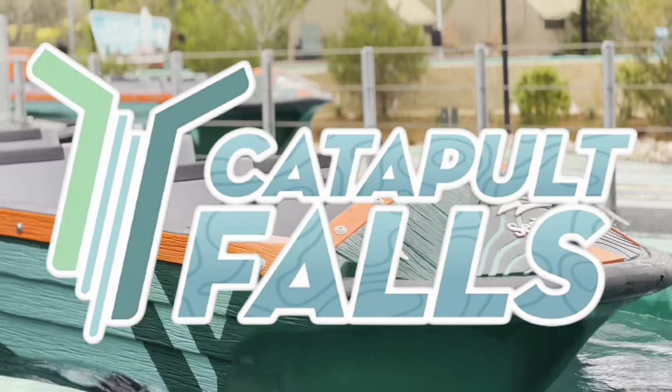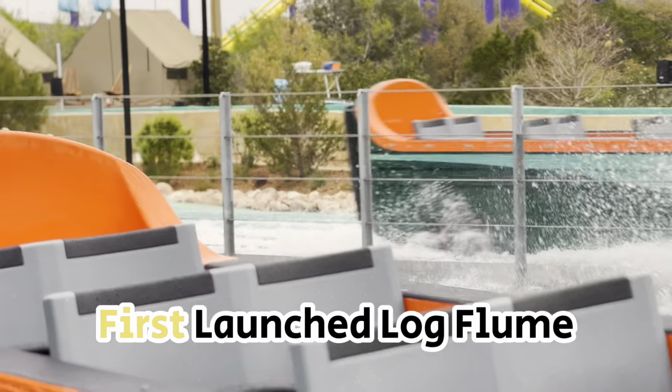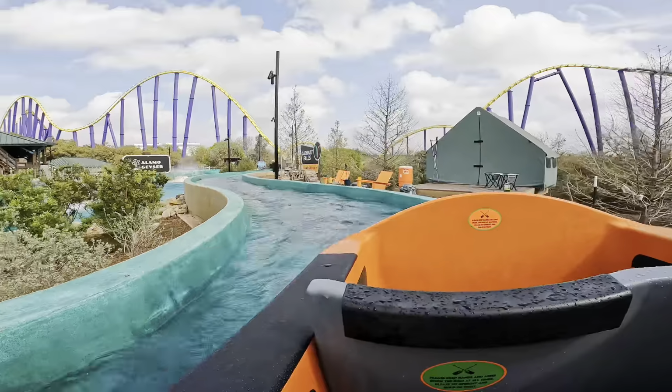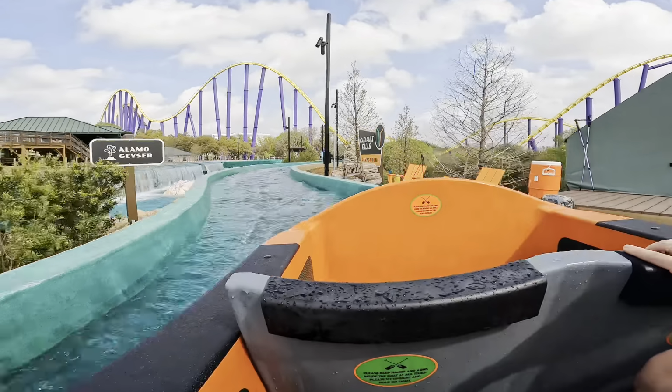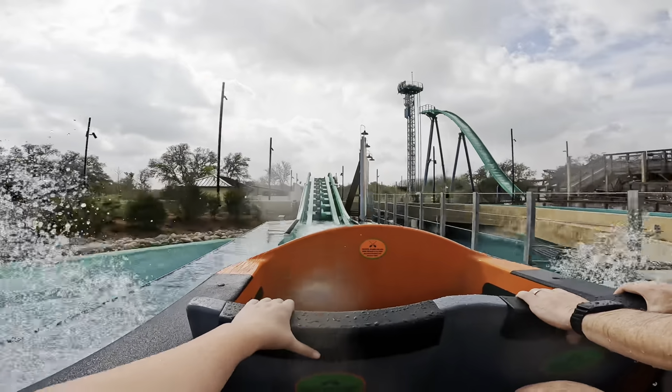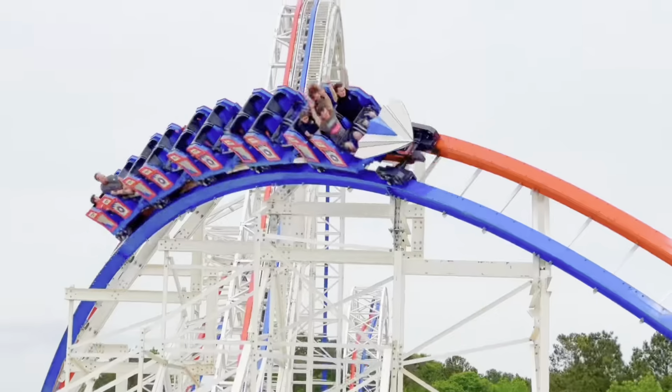This is Catapult Falls, and it's the world's first launch log flume and the newest ride at SeaWorld San Antonio. In this review, I'm going to be sharing everything you need to know when you go to SeaWorld to ride this thing, including the ride layout and on-ride POV.